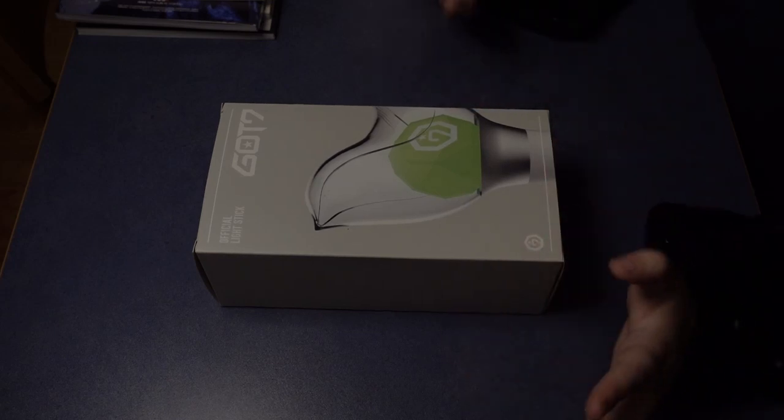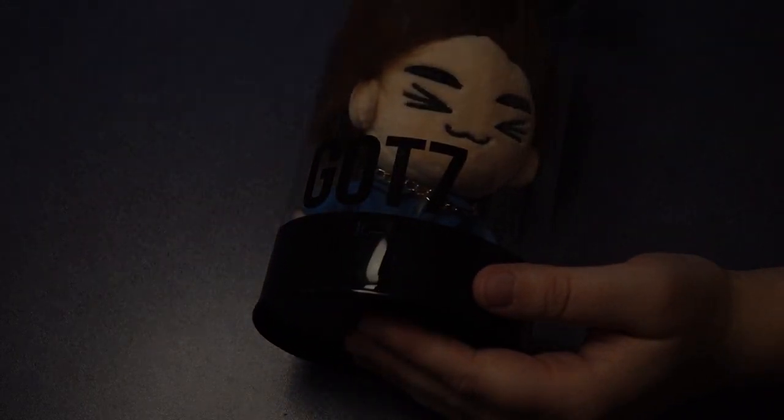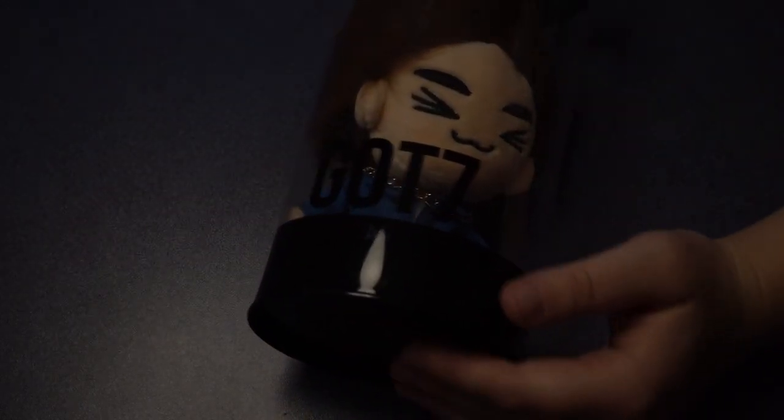But yeah, now we have everything out of the way, let's just talk about random merch. So we will now get into some random stuff that I got that's not really album or photo book stuff, just merch stuff. And we will start with this little figurine. I hope you can see well. Try to light this up good.